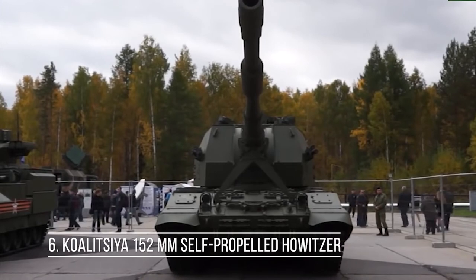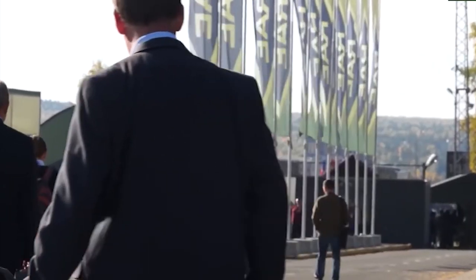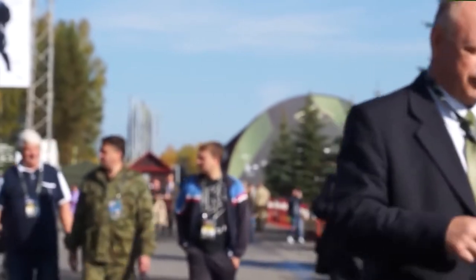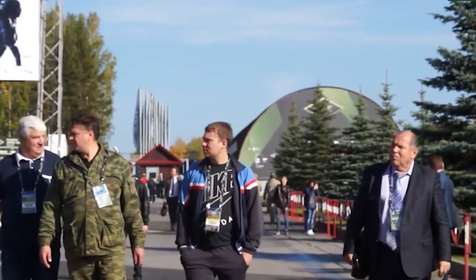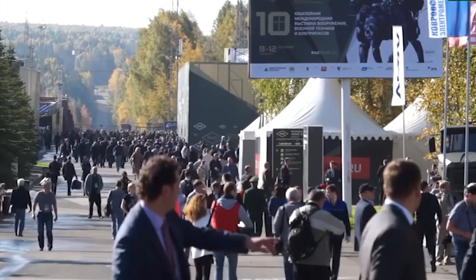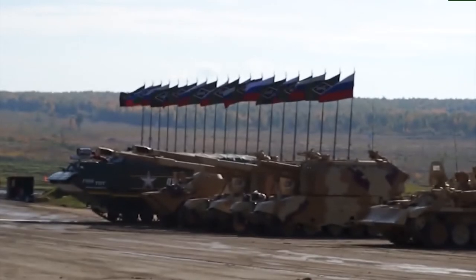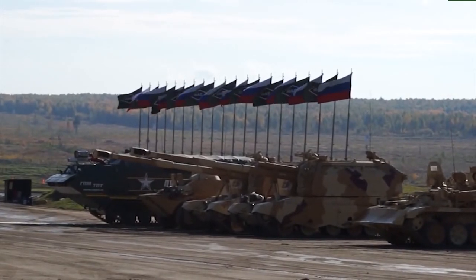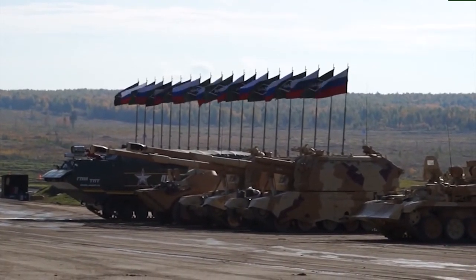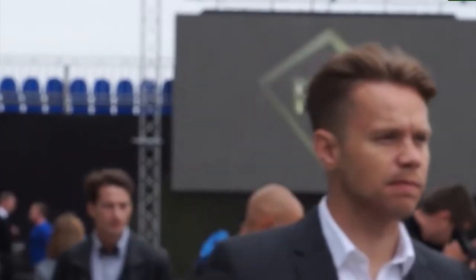The Akatsiya 152mm self-propelled howitzer is a powerful weapon that, like the T-14 Armata, Russia won't be able to buy in significant numbers, as long as sanctions and mid-range oil prices remain the norm. But it does boast a huge range, 43 miles compared to America's Paladin firing 18 miles and Britain's AS-90, which only fires 24.